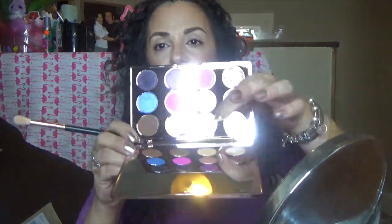The first thing I'm going to do is I will put the shade names down below so I do not have to keep stopping and looking at the box. I'm going to take this one here and put this all over, basically into my crease as a transition and partially on my lid. I did not wear primer on my eyes today, mainly because I forgot.